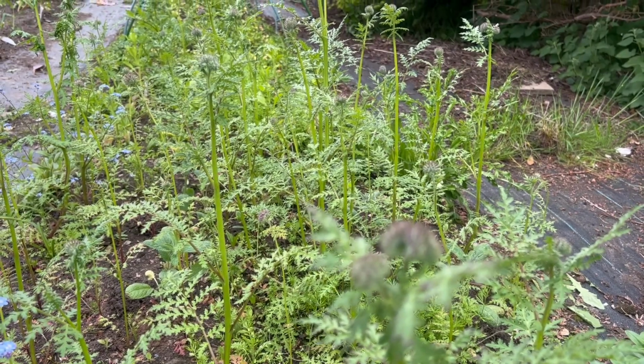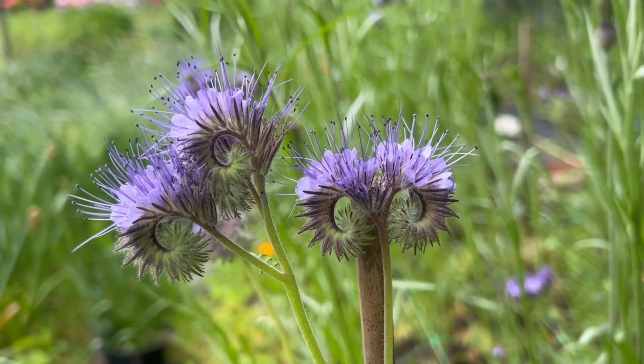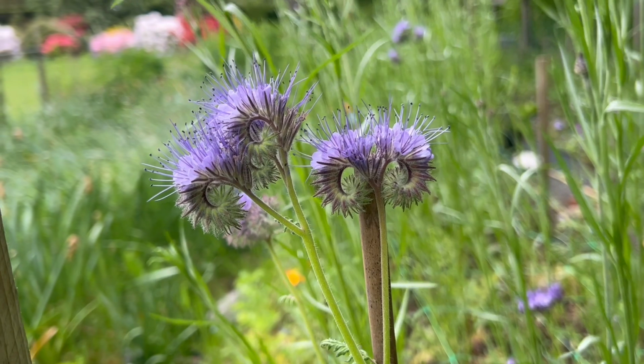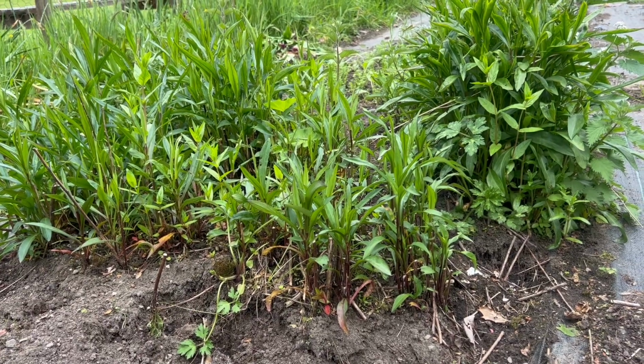Some of the seedlings in this bed are self-sown seeds from last year's flowers, and these actually sometimes can be the strongest, best flowering plants, so I've left them be and they will come away again nicely for me this year.